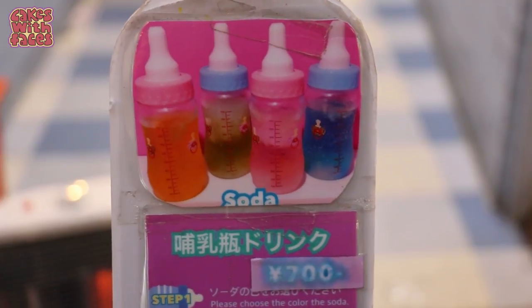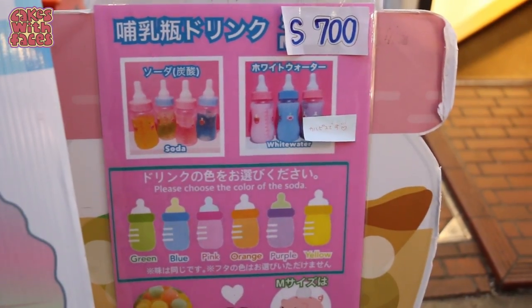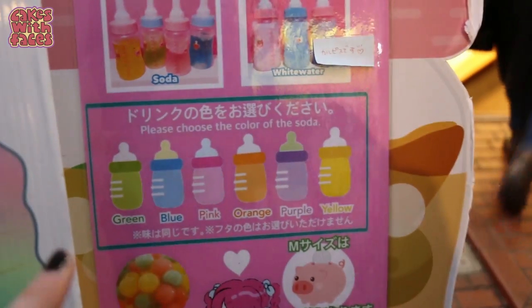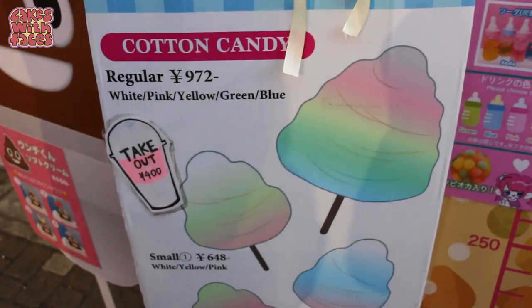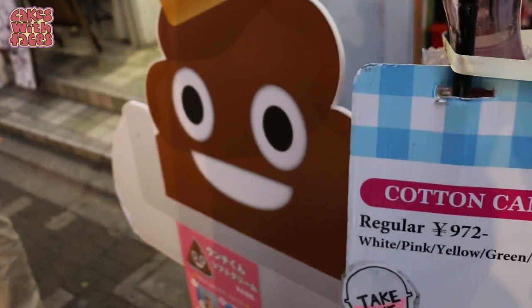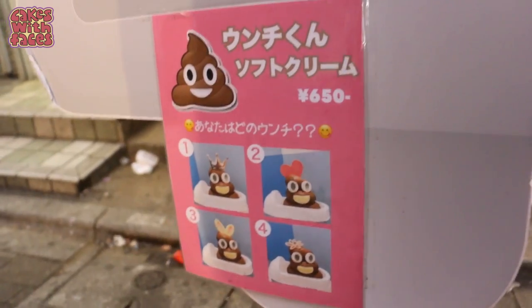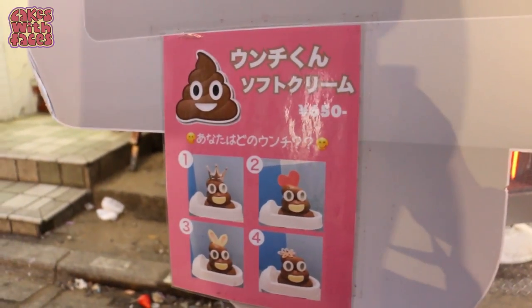So you can get soda in baby bottles. That's kind of weird to me. You can choose the colour of the soda, it doesn't say what the flavours are. They're doing rainbow candy floss as well. And poop ice cream. Not so sure about this one.